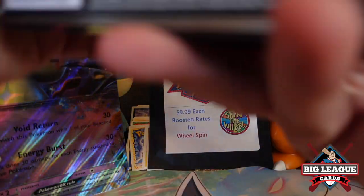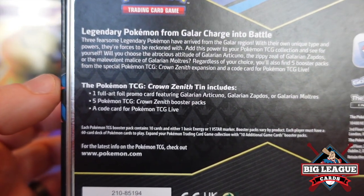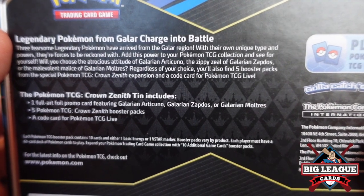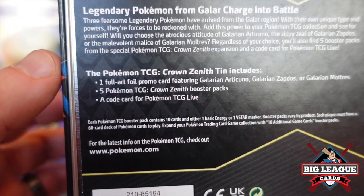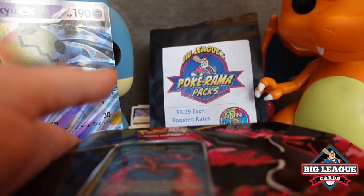Alright, if you haven't seen these yet or are new to them, here's what actually comes in it. You get one full art foil promo card. You can get Galarian Articuno, Galarian Zapdos, or Galarian Moltres. You get five packs of Crown Zenith and a code card. Let's go ahead and pull what we got out of here.